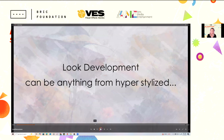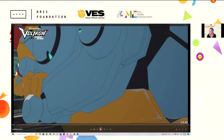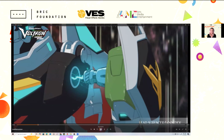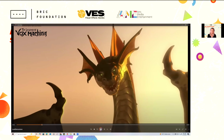Look development can be anything from hyper stylized. So this is Voltron, and we can see there are painted details along the edges of the character. All of the machined parts have painting to them, but primarily this show is shader driven. This is a very technical aspect of the look development process. This is giving it a toon look while using the artistic skills of painting to get that edge wear.